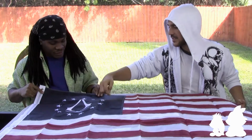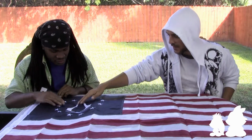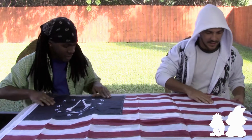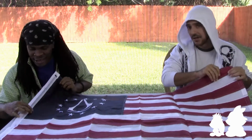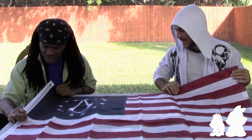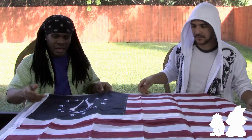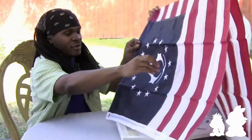It's got the actual 13 stars with the Brotherhood logo and the Assassin's logo. Very nice. No, this is actually really cool. It's not actual cloth, it's more like plastic, nylon. But still, nonetheless, very cool.